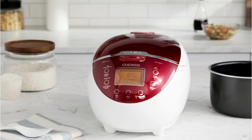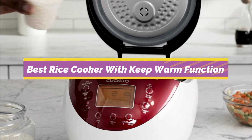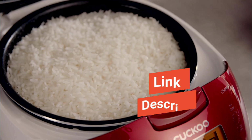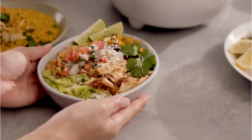Welcome to our video. Today, we are exploring the best rice cookers with a keep warm function, perfect for enjoying fresh, hot rice anytime. Check the description box for product links and more information. Stay tuned to discover a unique feature that sets one cooker apart.